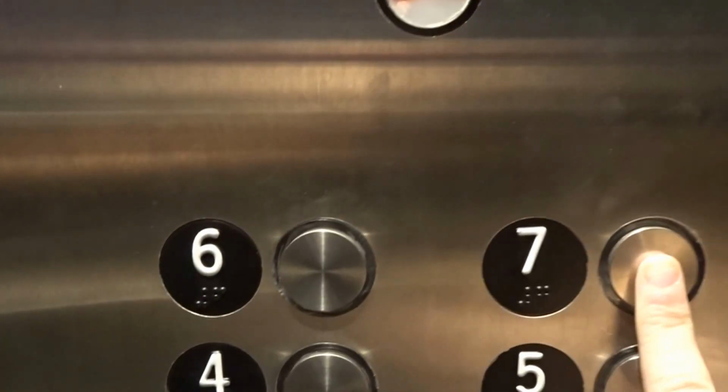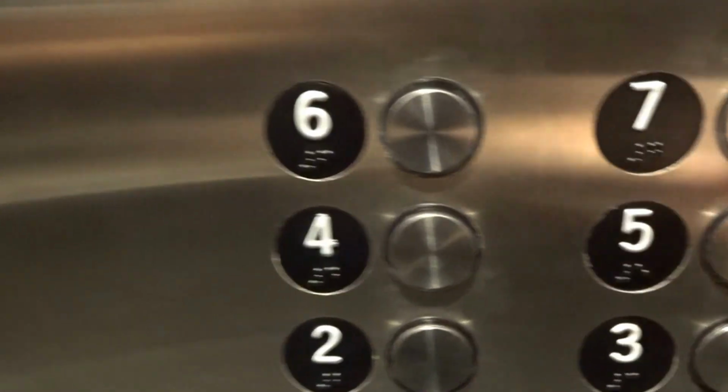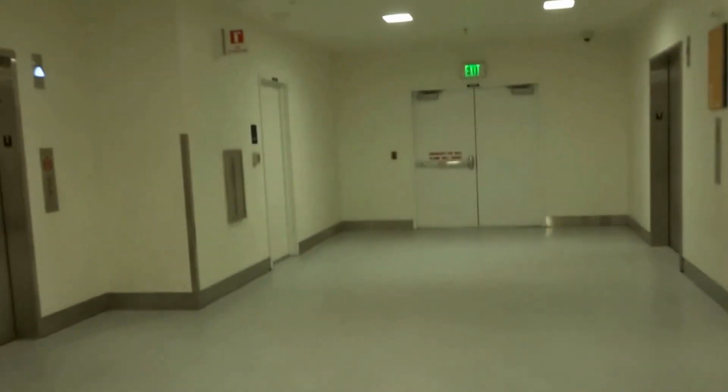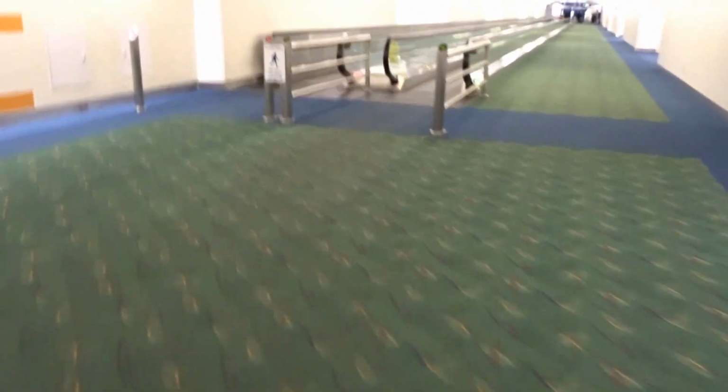I feel like we got all of them. The others in this part of the garage. Set it up. Here's the interlock. There's no bottom drive either. Anyways, that's it. These moving walkways are Schindler, that's it.